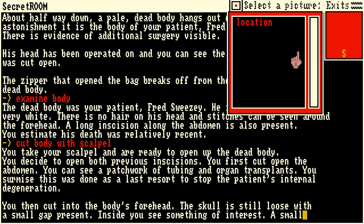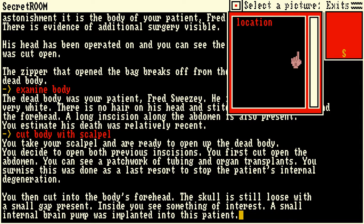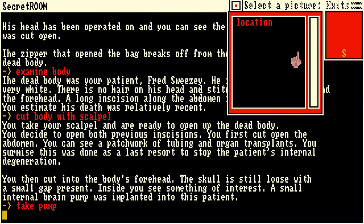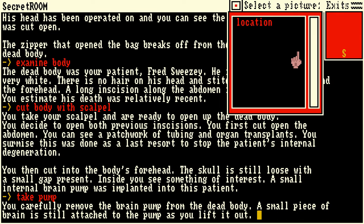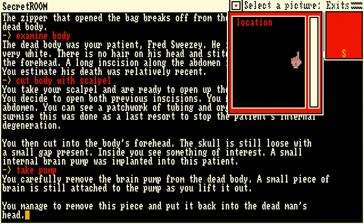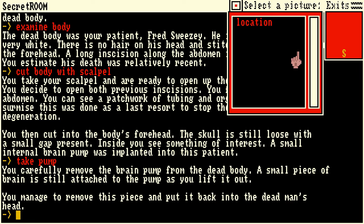You then cut into the body's forehead. The skull is still loose with a small gap present. Inside you see something of interest. A small, internal brain pump was implanted into this patient. You carefully remove the brain pump from the dead body. A small piece of brain is still attached to the pump as you lift it out. You manage to remove this piece and put it back into the dead man's head.